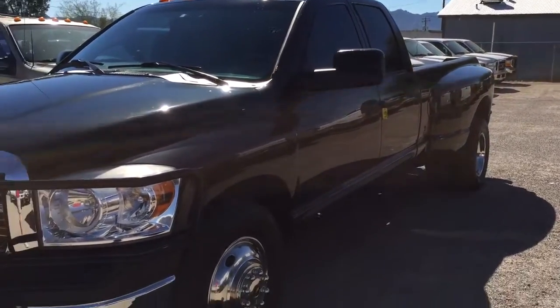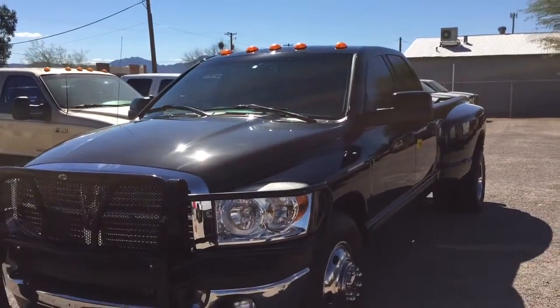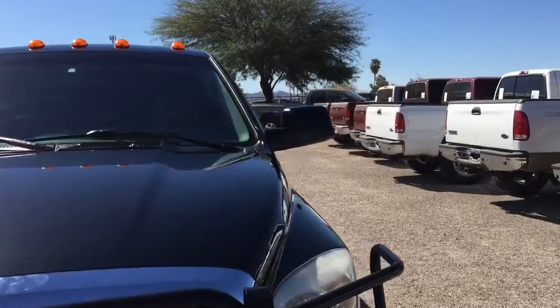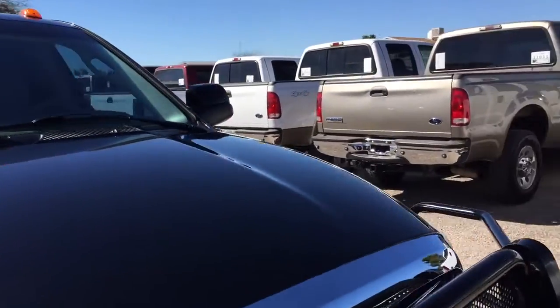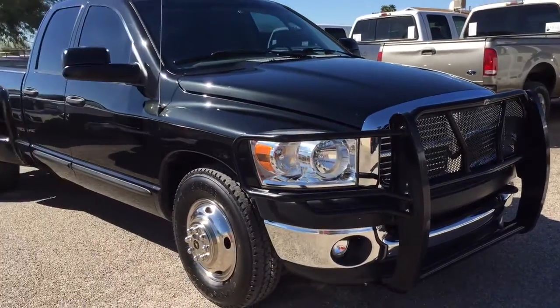But we could have just run it right through the auction again and gotten our money back. But these things are really rare. A 5.9 manual Cummins. They just don't grow on trees. And so we had to give it our all.